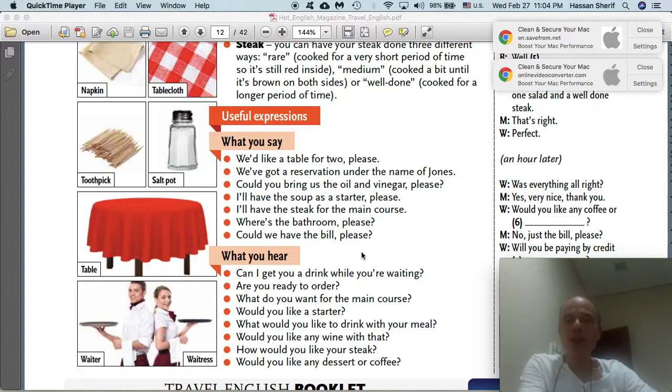I'll have the soup as a starter, please. Okay, شرحناها دي. I'll have the steak for the main course. But you have to tell us what kind of steak, how is it to be cooked, and what garnish do you want with it? French fries, maybe vegetables, fried vegetables, like cooked vegetables, that cooked, boiled, or grilled, depends.